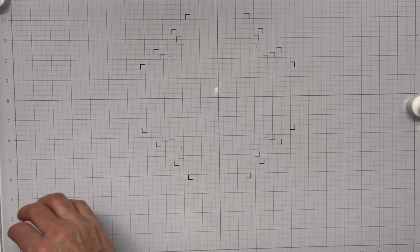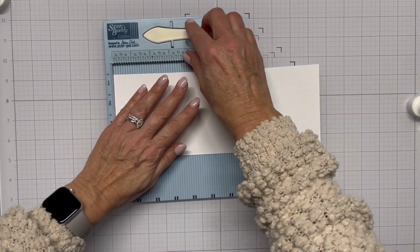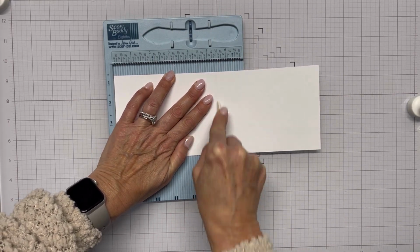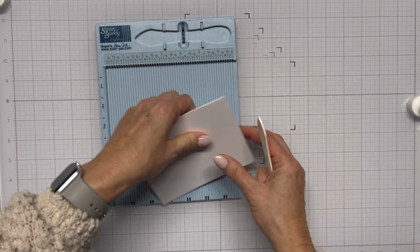So I think I've got enough stuff together that we can begin making some cards. The one thing I didn't bring in was a card base. So I've got some card bases here, and I'll just get them ready to go. So I've got top folding. So we'll just score at 5.5. We're going to make 3 cards, and hopefully we can do it fairly quickly.